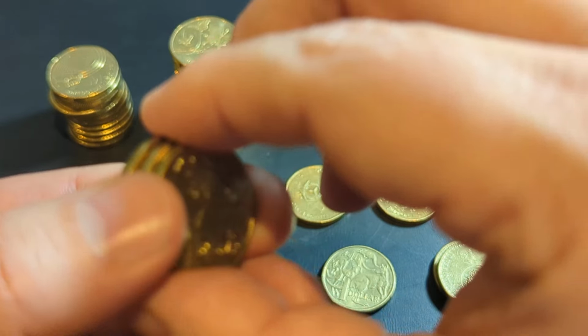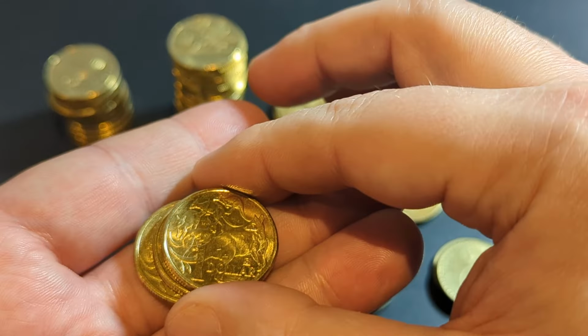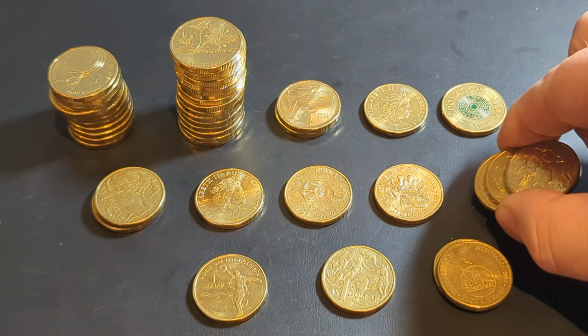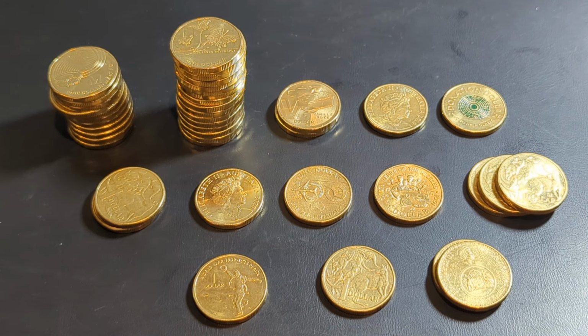Mintage wise, I need to remember, 1.5 million on each of these. So they are a low mintage coin, and I think they're worth holding in the higher grade. If they're in a year or two, you may decide to, if you don't have one, go and buy one because they're going to be fairly well circulated and they'll be dulling out like a lot of our dollar coins look.